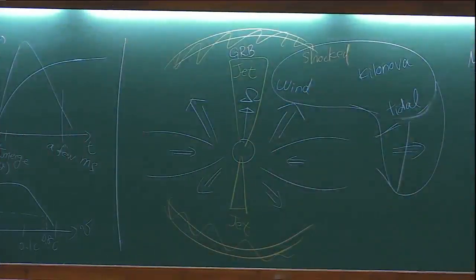So now this GRB and kilonova both probably generate their own energy from their own material. But for the afterglow, we are assuming this object is surrounded by gas, the interstellar medium, and hits this interstellar medium and releases some energy.